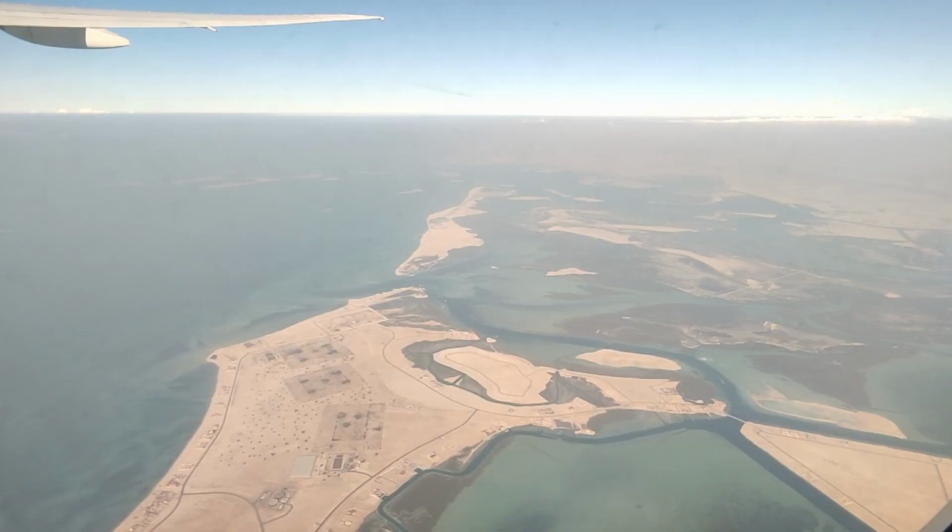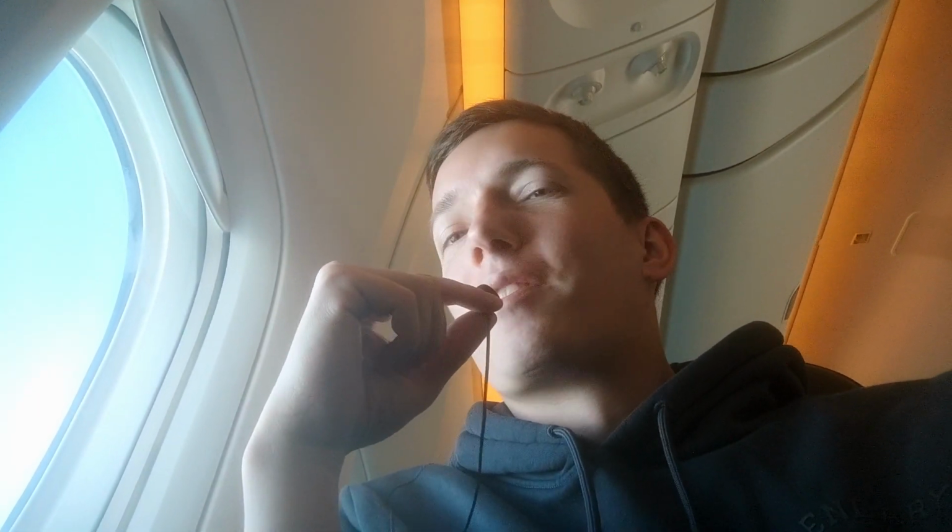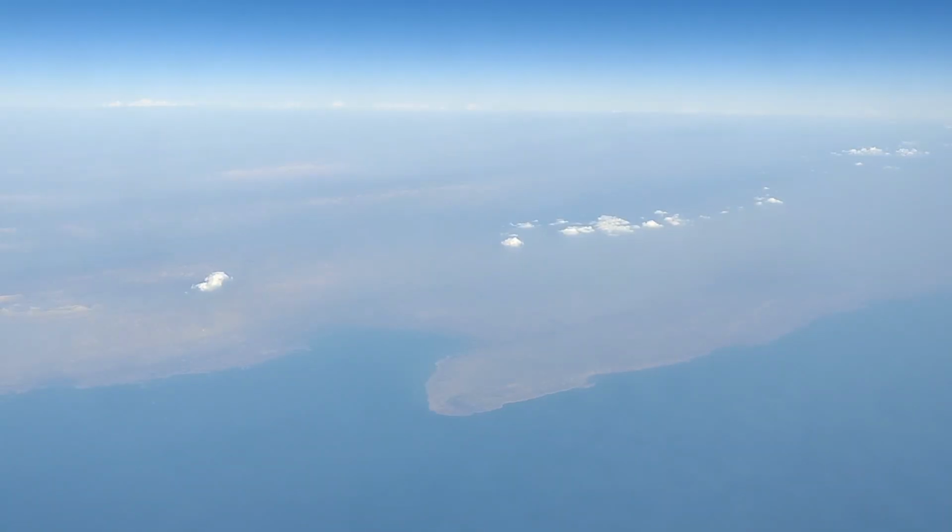Coming out of Abu Dhabi, runway 31 right. God, that runway is really bumpy. Like, it definitely needs some maintenance.